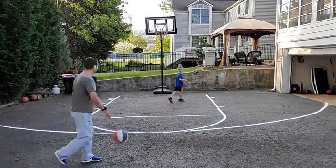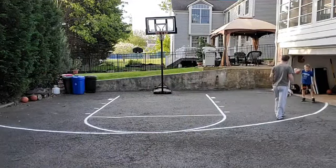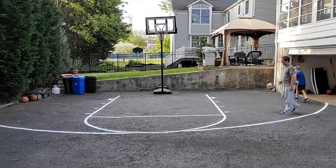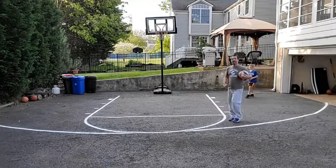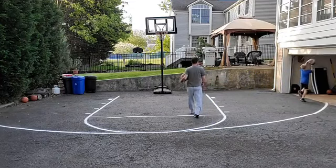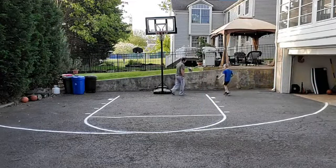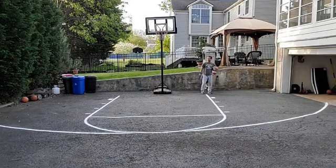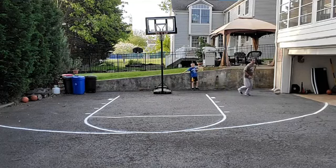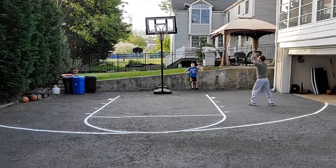Good. Okay, all right, now we're going to move it down to the wing. Shot from the wing. Our pass will come up from the baseline first. That pass is going to come like we're running off screens. So I want to start here, baseline area, outside the basket. I'm tossing out. Here's my pivot as I turn for my shot.